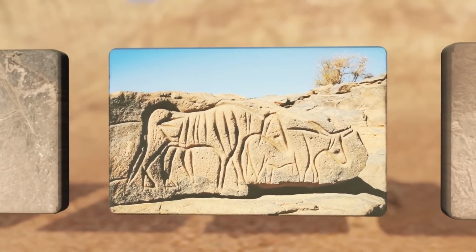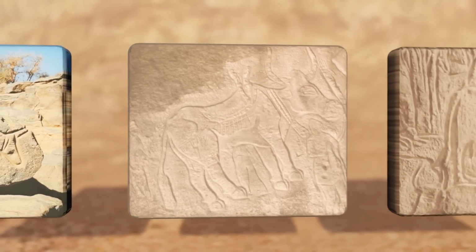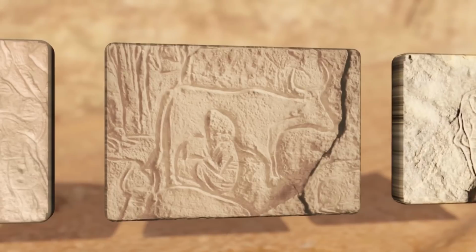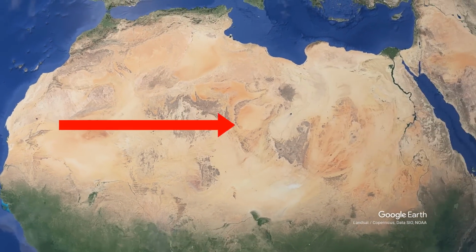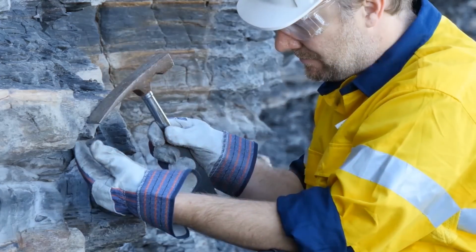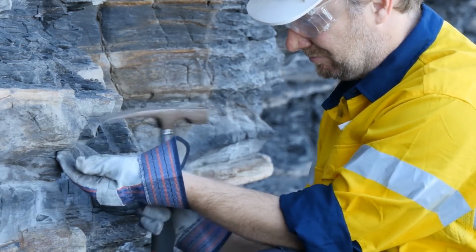modern-day Sahara. Artists usually draw what they see around them. So this finding really intrigued the German explorer. The drawings were so detailed that the artist must have had close contact with those animals. You can find this rock art spread out in the northern part of the African continent, from western Sahara to Saudi Arabia. Geologists soon took a keen interest in this and found the first clues to what this could mean.